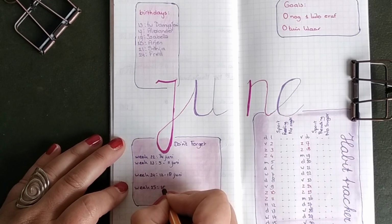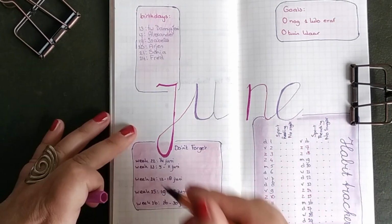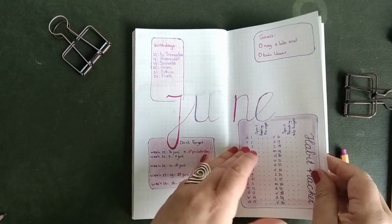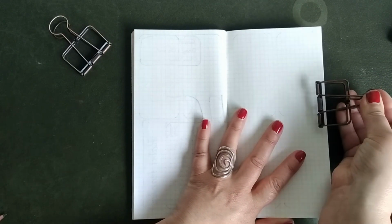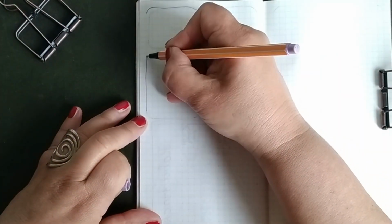And for my goals in May, I wanted to lose 2 kilos, so 4 pounds. But that didn't succeed totally. There is still 1 kilogram, so 2 pounds, to go. So for that reason, I need the sports as well.